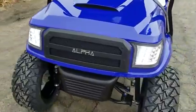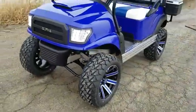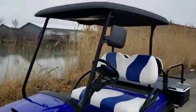Again, the alpha body Club Car Precedent, reconditioned golf cart with all new parts on it.